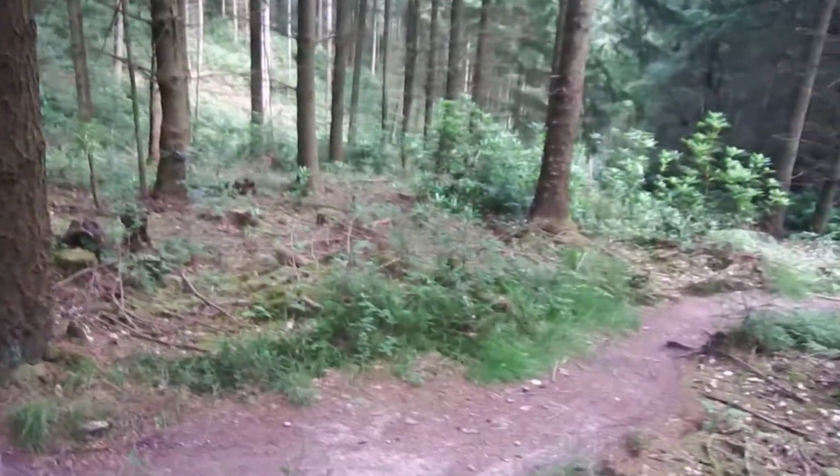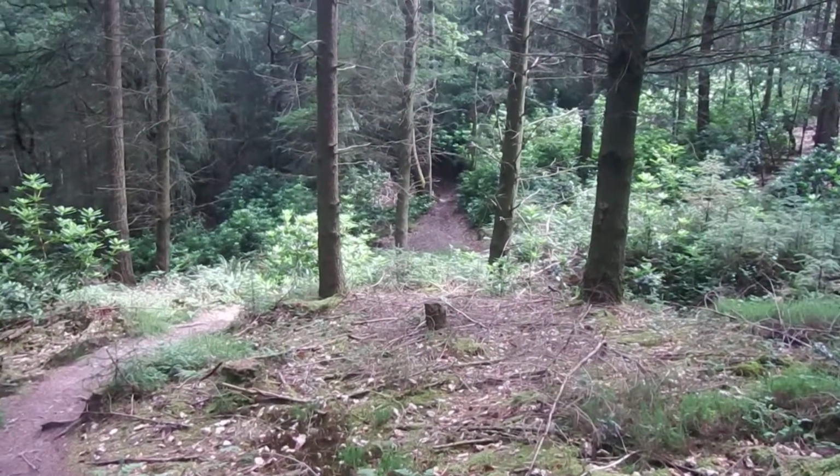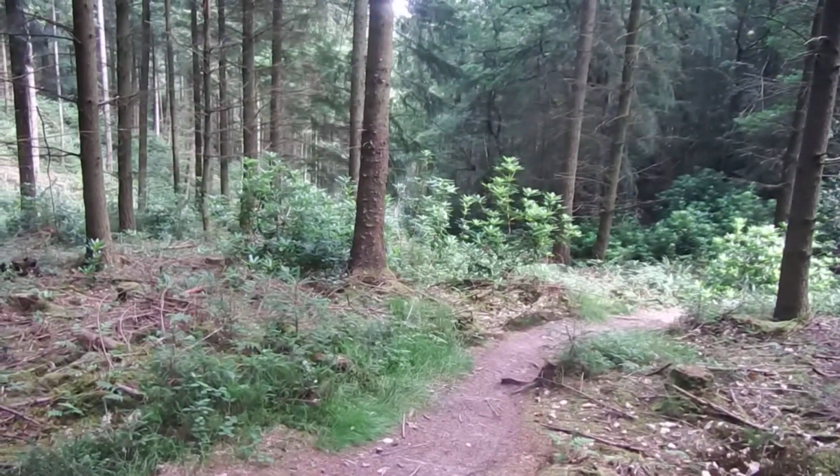Yeah, keep finding loads of these little, just come across this little dirt track here. So, little mountain bike trail. Now I'm going to head down into that valley there.